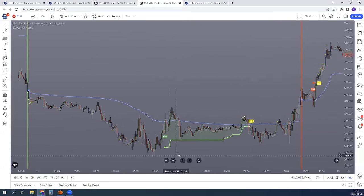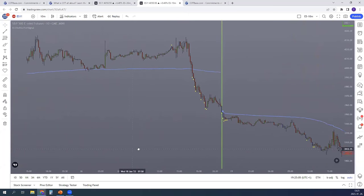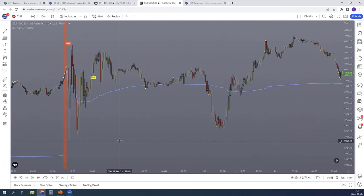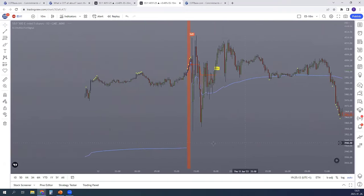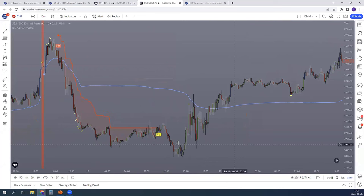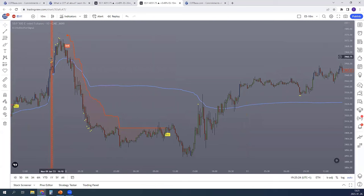A little example of a buy opportunity here. We have a short trade over there, a little bit short-lived, but nevertheless it is a trade. Maybe a little bit better example over here. Stripe signal, still going up, still going up, still going up, and you get the sell signal later.